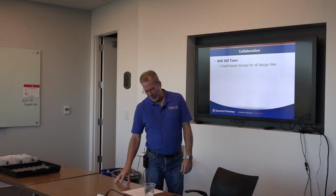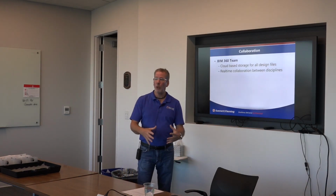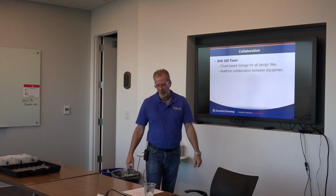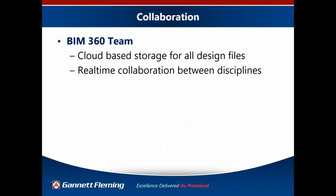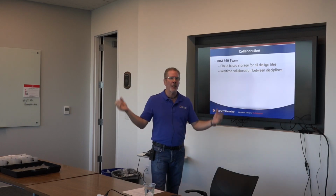The things BIM 360 did for us was it allowed us a central storage area for all of our Revit files, models, if you will. It gave us a centralized storage area for all our linked tables, maybe Excel spreadsheets, standard detail type stuff. Everything could be coordinated there. Everybody's got access to it.